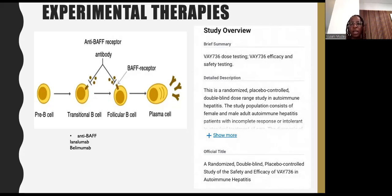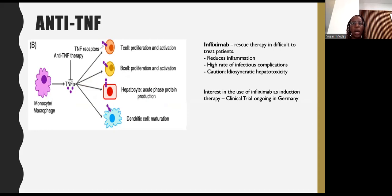Yeah, so that is the experimental trial that they are busy on at the moment. The other treatment is anti-TNF.